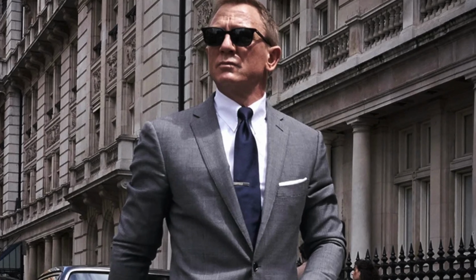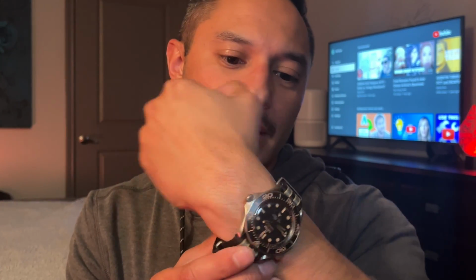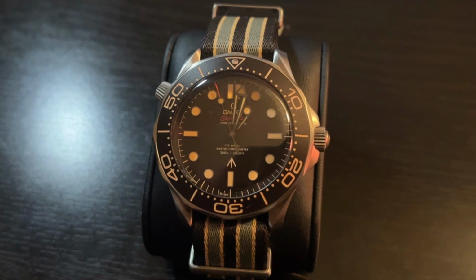I'm a pretty big James Bond fan. I've seen all of the movies multiple times each, so that may have played a bit of a part in my decision of purchasing this, but honestly, I just love the color scheme. I love the matte dial on it. I love the faux patina in the indices and on the face, and I love the fact that it actually came on an OEM NATO strap.